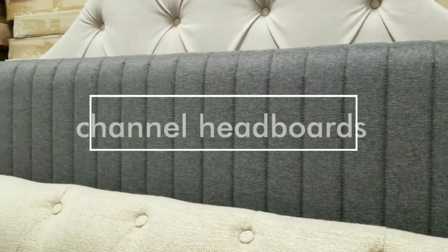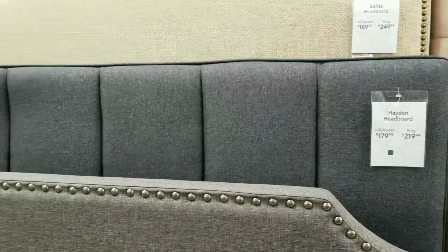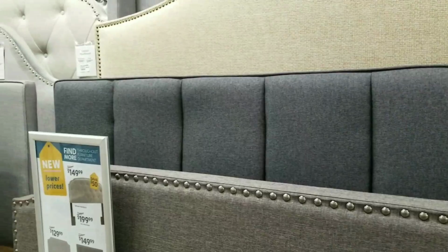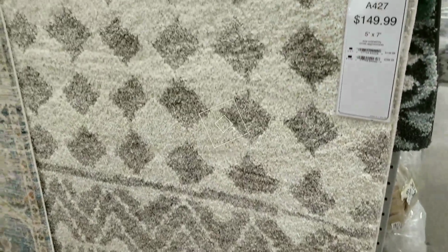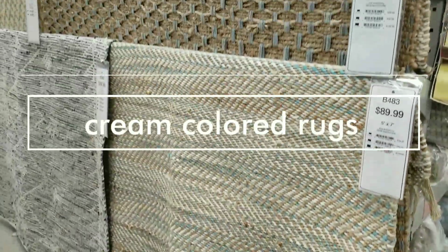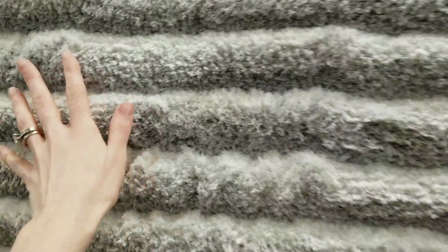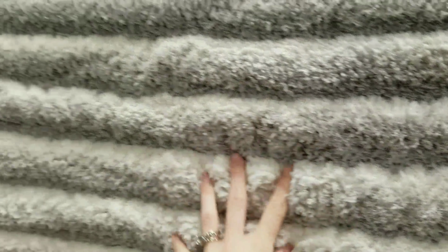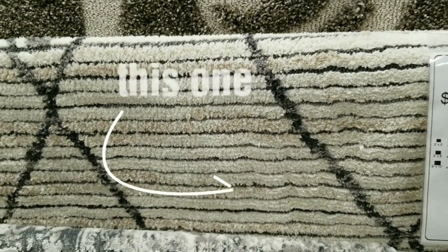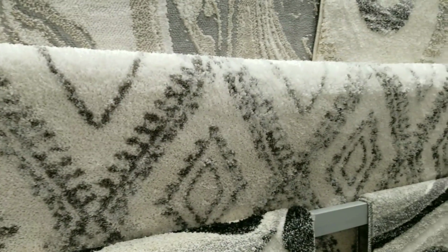Channel upholstered headboards are also very popular this year, whether those lines are running horizontal or vertical. Trending rugs for 2020 are very neutral colored, a lot of light cream colors and light beiges, along with natural fibers and just plush, comfortable rugs. An article that I was reading had a rug very similar to this one, saying that it was one of the most popular styles.